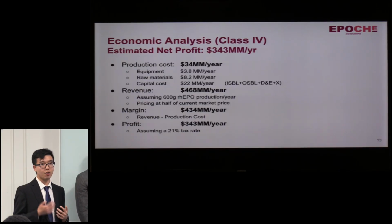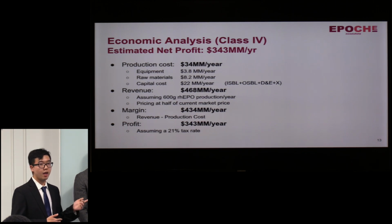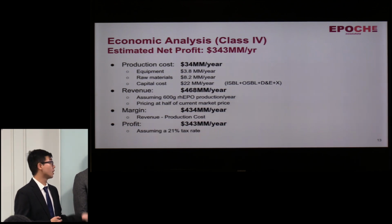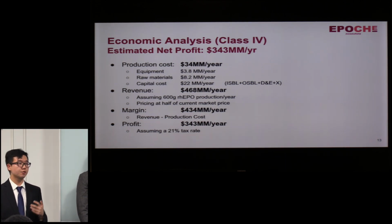And if we price our EPO product at half of its market price, we'll be able to make about $468 million per year. If you subtract the costs, it gives us a margin of $434 million per year. And if you assume a corporate tax rate of 21%, we will be able to make a profit of $343 million per year, which definitely proves our process will be viable, which led us to further investigate our technologies.